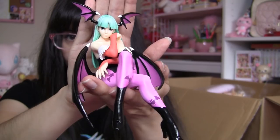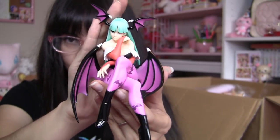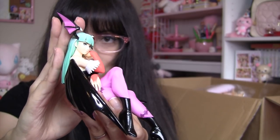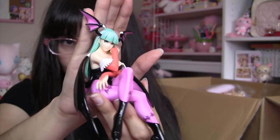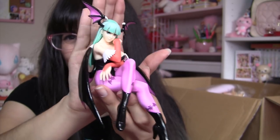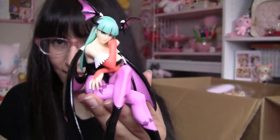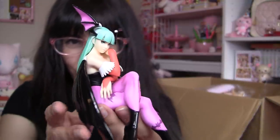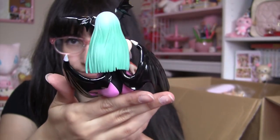Ooh, she's actually really nice for a prize figure. Not that prize figures are bad or anything. I like that they used a shiny black paint for the wings and her shoes in contrast to her bodysuit. I really like that it makes it stand out. And her pose is a classic pose. She poses like this a lot, but I've seen this in the Tatsunoko vs. Capcom artwork, which is actually one of my favorite versions of Morrigan.